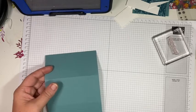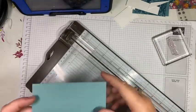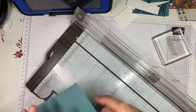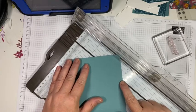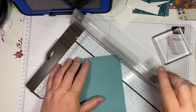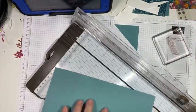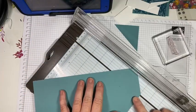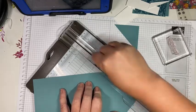And we're going to bring in our trimmer. And now we're going to just trim the corners. So we're going to make kind of a point on this end, a point on this end. Okay, so let's do the side with the pencil. So all I'm going to do is line up the pencil, and give it a trim. Okay, and I'm going to do the same on this side. So I'm going to line up the pencil mark, line up the pencil mark, give it a trim.